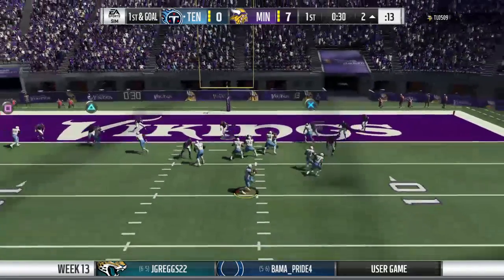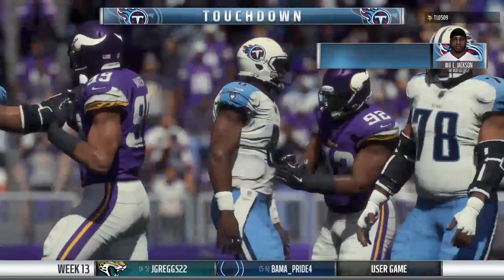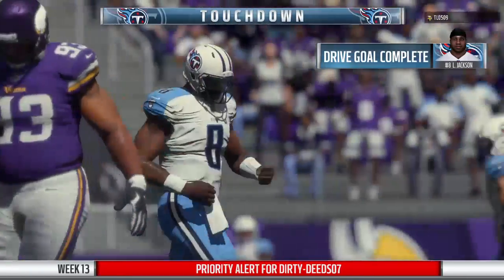From the shotgun, he'll look to throw. Got a man, and it's taken in for a Titans touchdown.